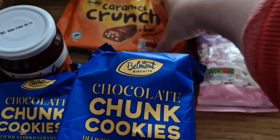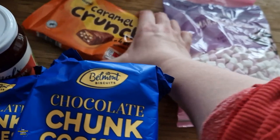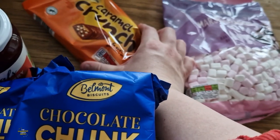I bought myself some of these caramel crunch bars. These are just like the coffee crisp ones, but you see how small they are? They've really, really shrunk them down.